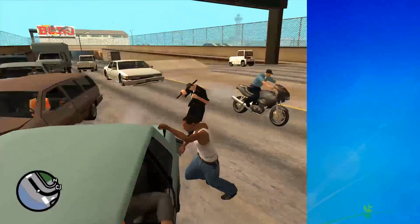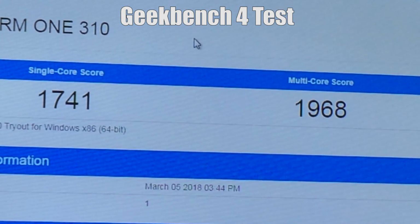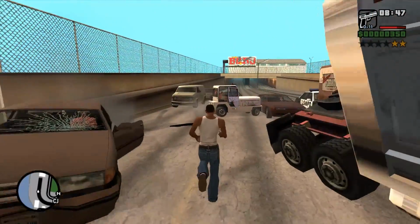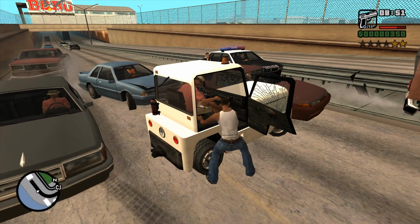In Geekbench 4 we saw a single core score of 1741 and a multi-core score of 1968, meaning that its single core performance is similar to that of some Core 2 Duos or older Pentiums, but because of the lack of a physical second core, the G460 struggles in multi-threaded applications.